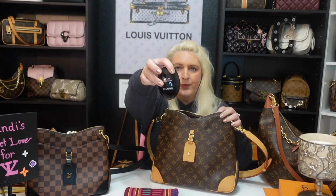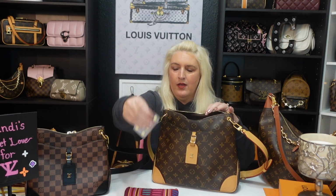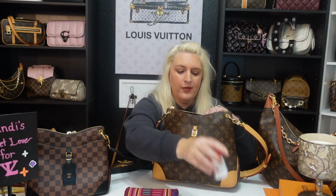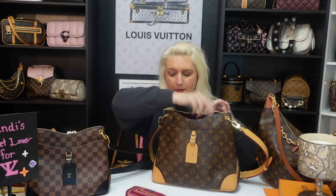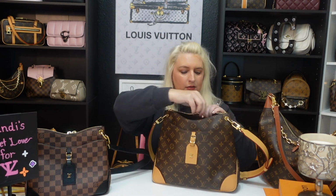My Chanel lotion next. I will stick this into the pocket for now. Normally I stick like my Tylenol and stuff in my toiletry bags. My fingernail file, I'm just going to stick that. It doesn't matter. It does not matter where it goes. The sunglasses can lay on top.